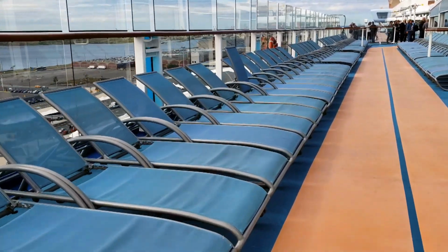So even if you're off hanging out and doing all of those amazing activities, and when you do go back to your stateroom, a lot of cabins, you don't even have to worry about missing some of the spectacular views that are going on by.